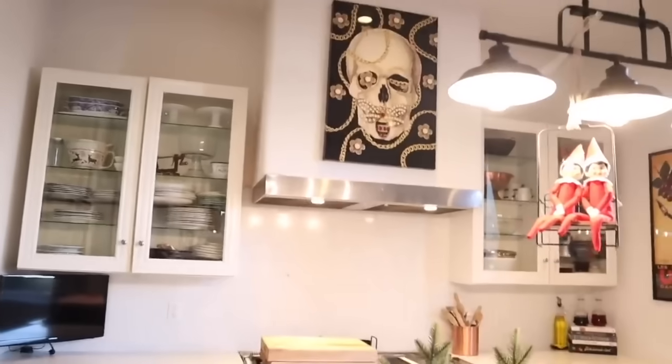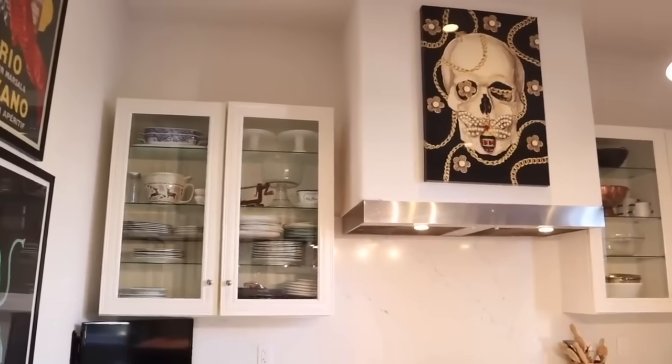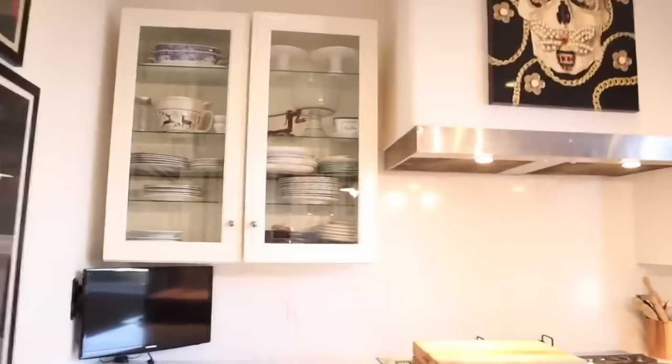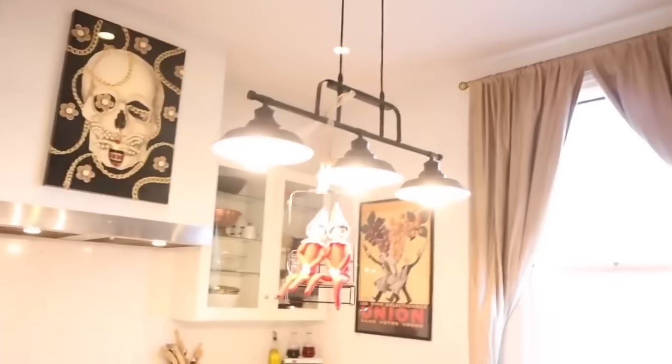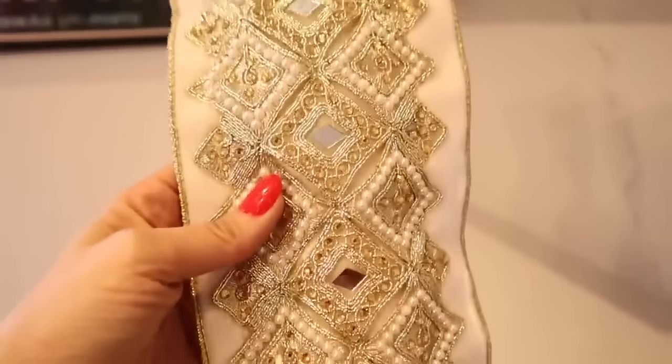I'm going to be putting up our giant Santa, which I always put there, and then I'm thinking about putting some wreaths on these doors here. I'm thinking about hanging some garland from here just to kind of make it look nice. And then I got this really beautiful ribbon from Balsam Hill, which I absolutely love.